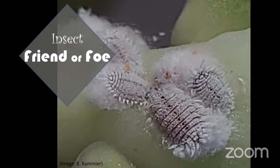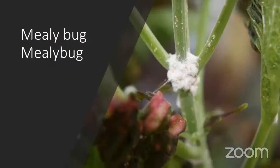So most of you said that this is a foe. And I have to admit, I agree with you. This is a foe. This is what's called a mealybug. And I have two spellings on there because I've seen both in the literature, but it does seem to usually be written as one word, but I did want to point out that it can be written as both.